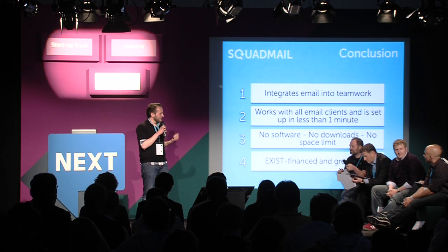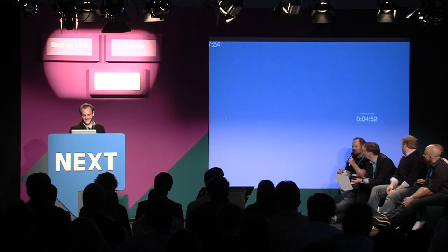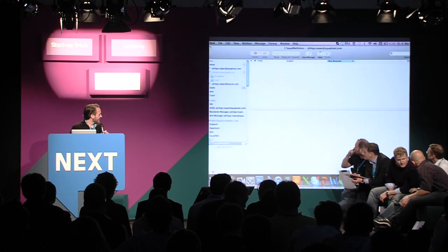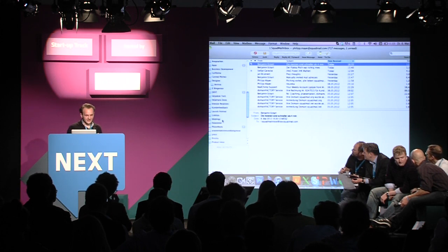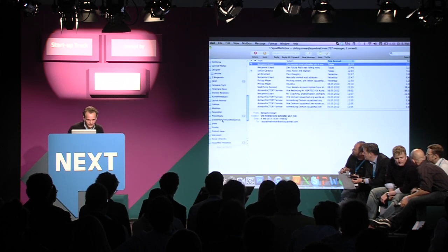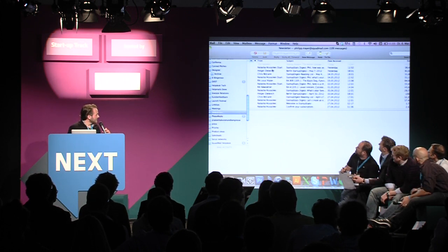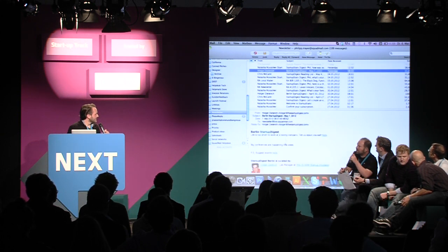You guys want to see it implemented? Yes. I don't really understand it. If you don't believe how simple this is, my Apple Mail client, right? And here I got all my shared folders. For example, one really cool folder that I love is my newsletter folder. I get all my newsletters right in this folder, and they send it to this address.